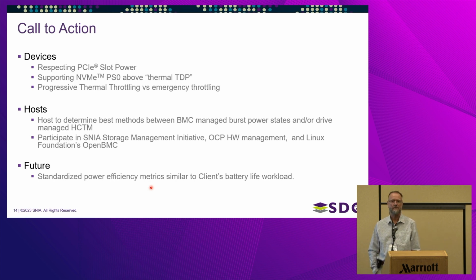Yes, sir? In the host activities there, you've got participate in SNIA storage management initiative, OCP hardware, Linux Foundation Open BMC. Have you looked at the SNIA green quick? I have not. Thank you for the pointer. So, any comments on that? They've been doing some device level work there recently that this might dovetail with. Good, thank you for that. Thank you. I was going to bring that up.